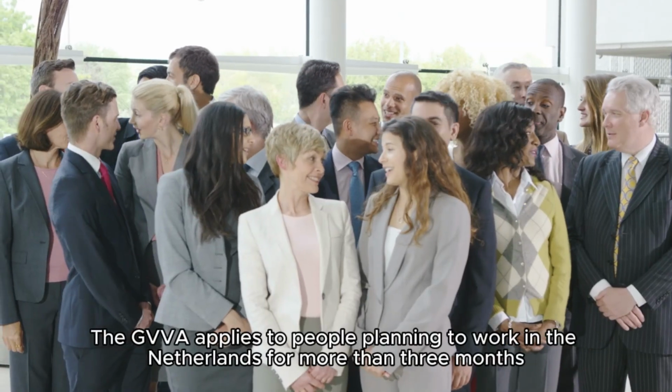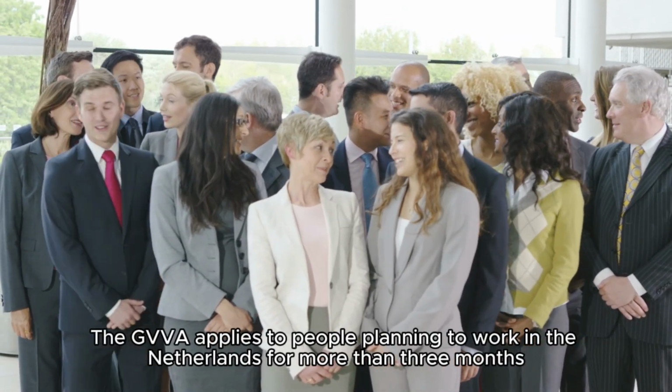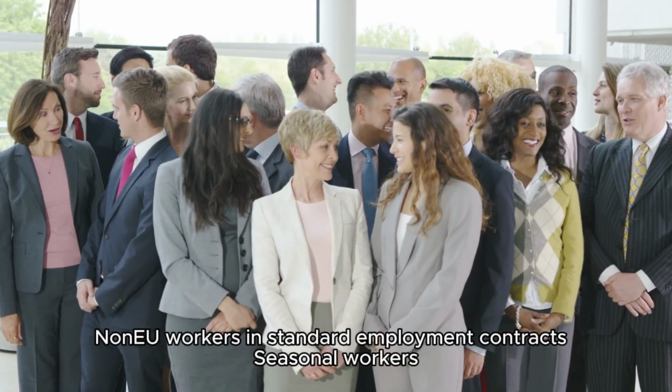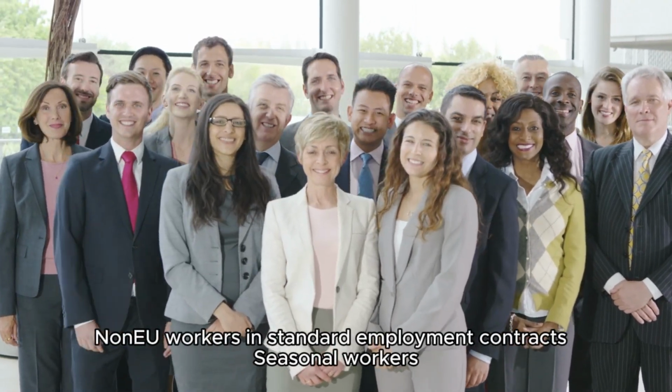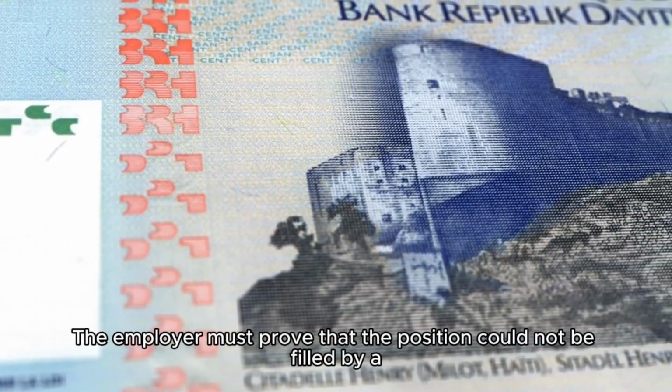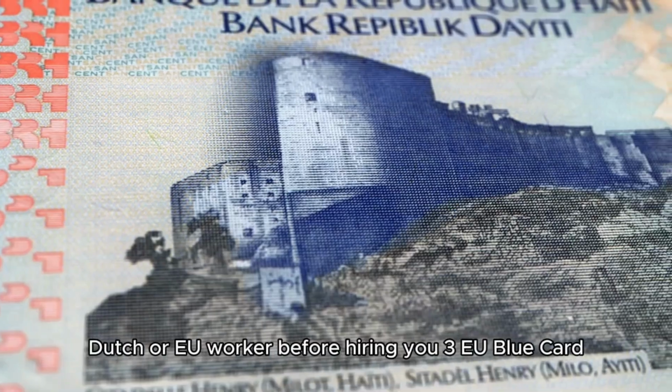The GVA applies to people planning to work in the Netherlands for more than 3 months. This permit is generally used for non-EU workers in standard employment contracts, seasonal workers, interns or trainees. The employer must prove that the position could not be filled by a Dutch or EU worker before hiring you.